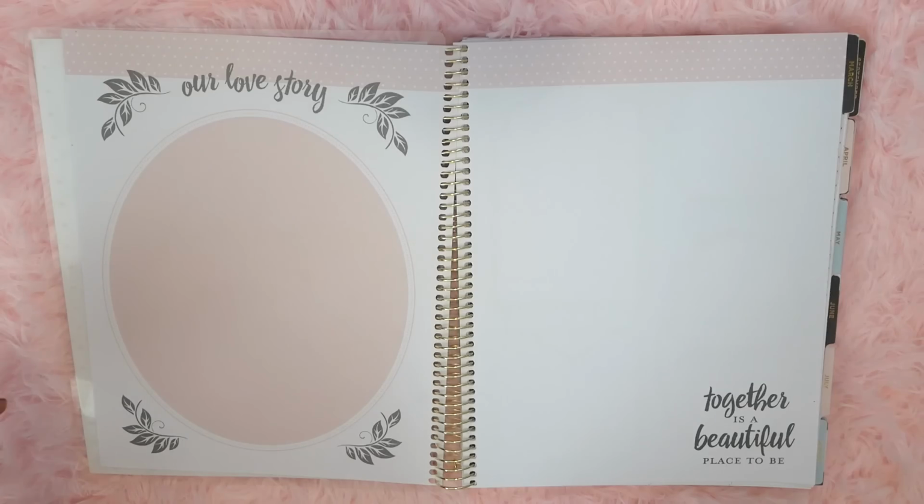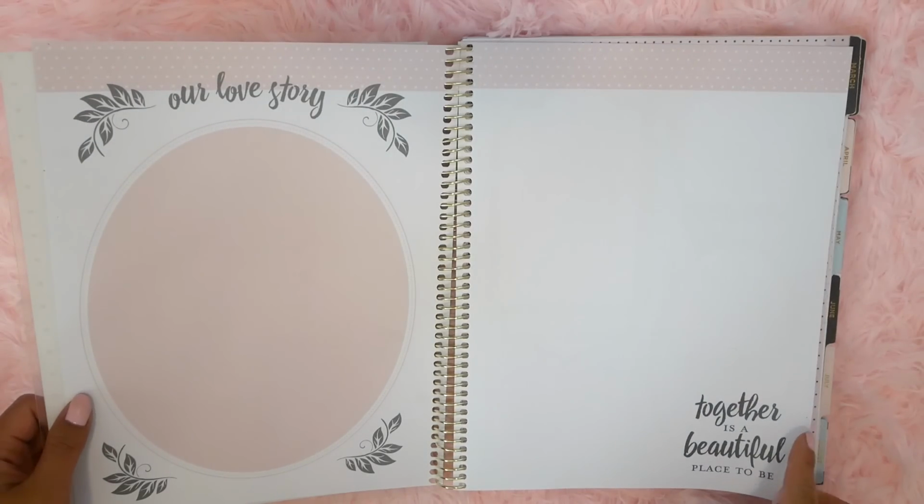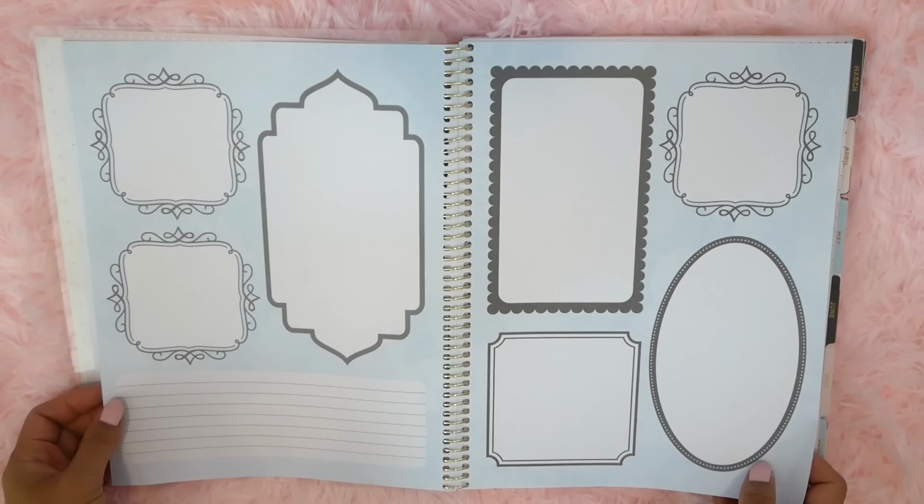So the first thing, when you open this book, there is a really cute page that says our love story, and I think that I'm going to actually be putting our wedding photos in these first two pages. Like I said, I'm kind of doing this scrapbook style, so I think it'd be really awesome to cut out some of our photos and tape them in here so that when you open the planner it's kind of like an intro to our wedding. So the first couple of pages are just room for pictures.